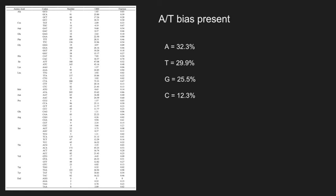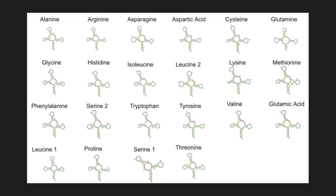This bias is also visible in the most frequent codons of this mitochondrial genome, which were, in order of descending frequency, CTA, which codes for leucine, ATA, which codes for methionine, and ATT, which codes for isoleucine. Visualizations were also performed for the 22 tRNA genes, which ranged in length from 59 base pairs for serine 1 to 75 base pairs for leucine 2.